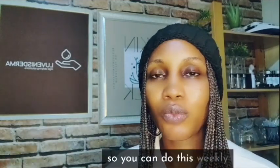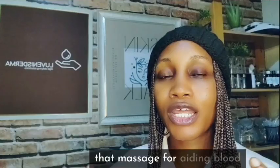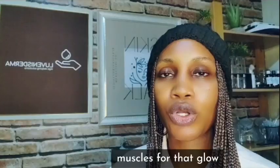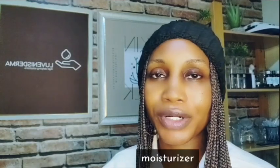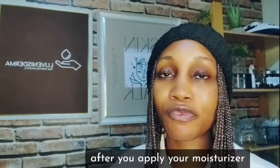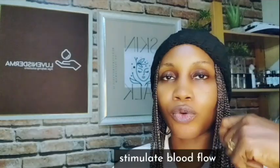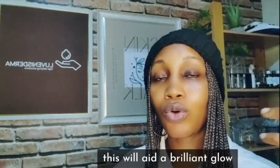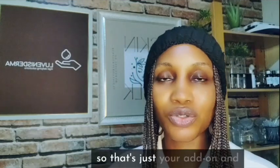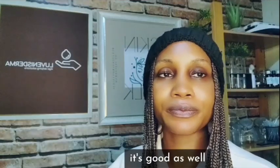So you can do this weekly. It's just an add-on. You can get your gua sha or facial oil to give your skin that massage, aiding blood circulation to your facial muscles for that glow. Use it after applying your moisturizer. After you apply your moisturizer, before you go to bed, just make use of your gua sha to stimulate blood flow. This will aid a brilliant glow on your skin. So that's just your add-on and added advantage. If you can do that, it's good as well.